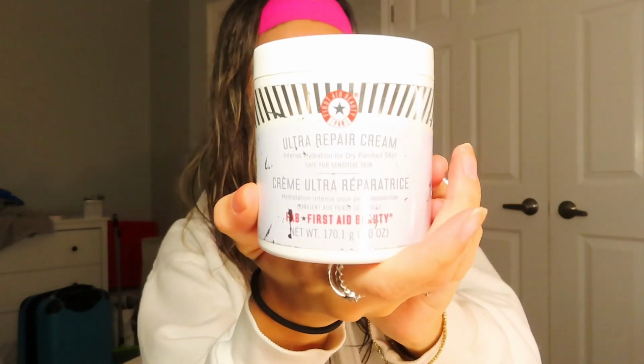Next part is moisturizer, and I use the First Aid Beauty Ultra Repair Cream. This huge tub lasts you for so long. This is what she looks like.